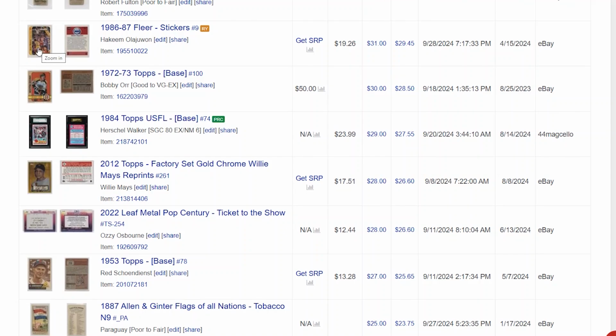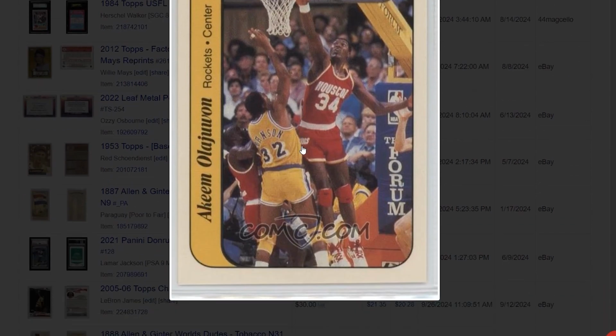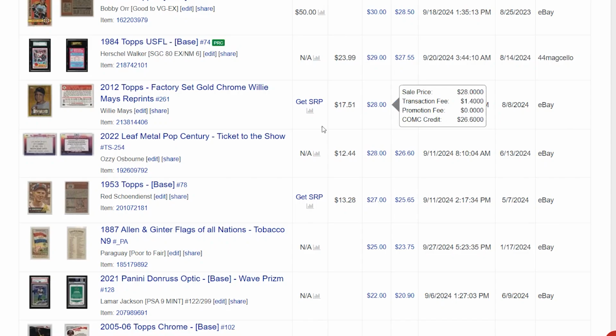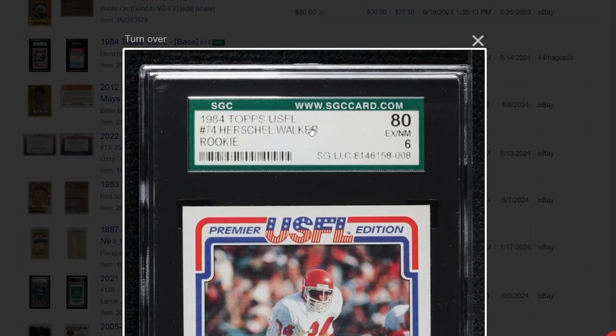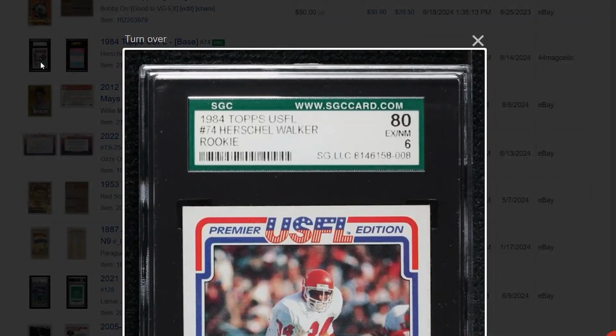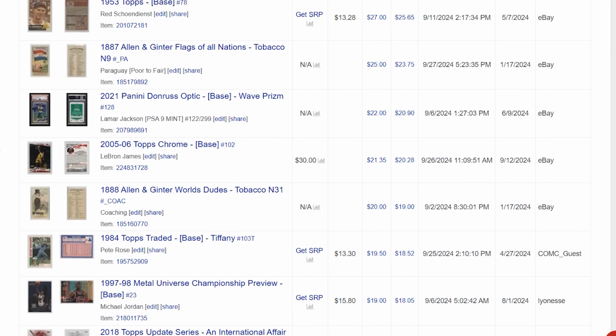Okay, Hakeem on here, 19 bucks into 29. Popular set, 1986 Fleer. And it does have some issues over here, so not one you would want to grade. Herschel Walker, old SGC cert. I looked at it, I'm like, I'll make a few dollars on this card. It won't take too long. And you can see about a month, 24 bucks into 27.55. You're not going to lose the money on this type of card. Someone will always want to have it.